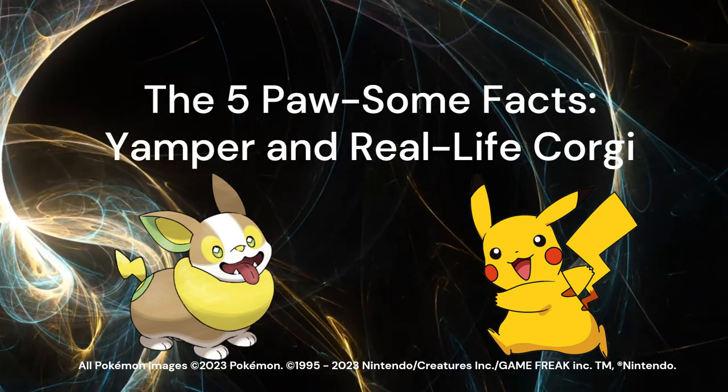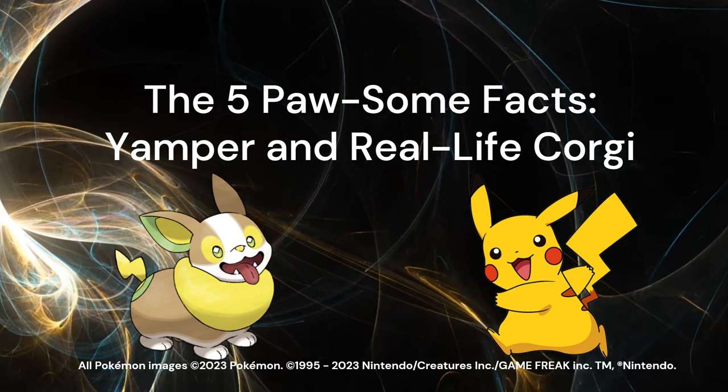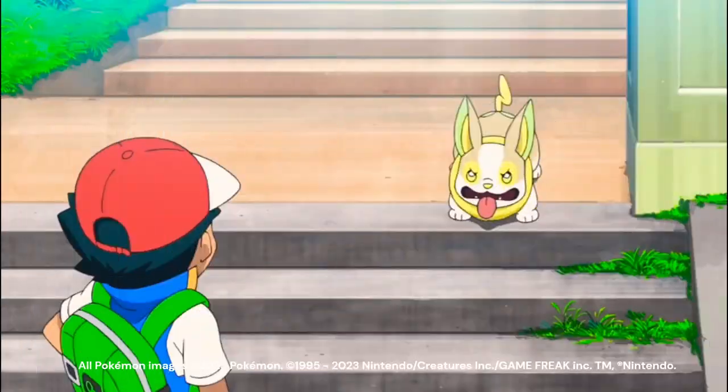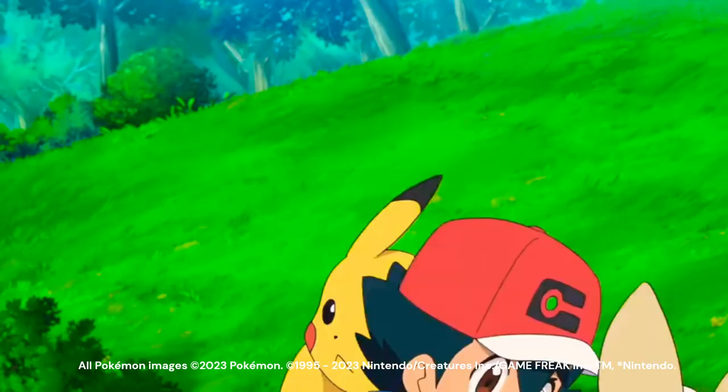In this video, we explore the undeniable connection between Yamper and real-life corgis. Watch as we uncover 5 incredible facts that showcase how Yamper's behaviors mirror those of these adorable canine companions.